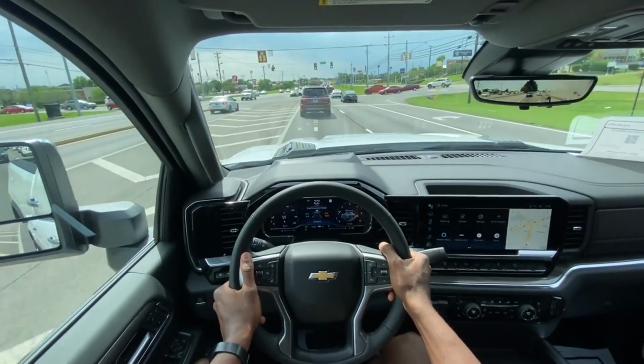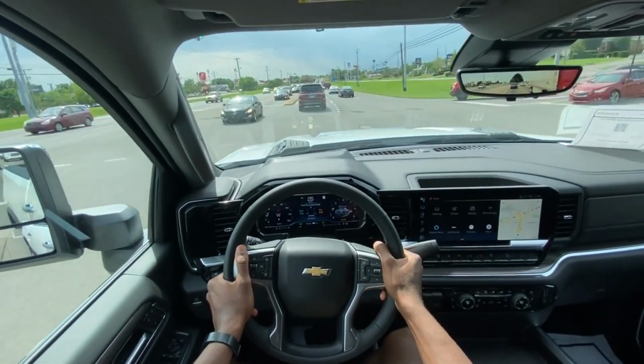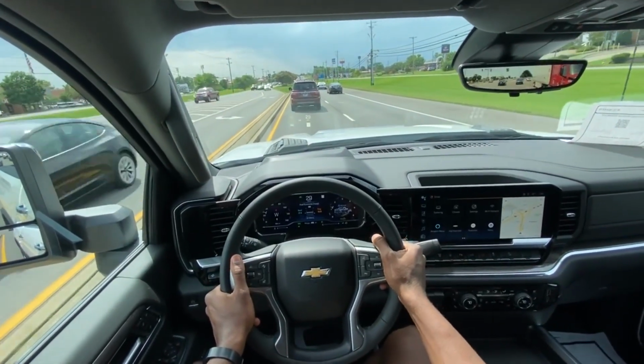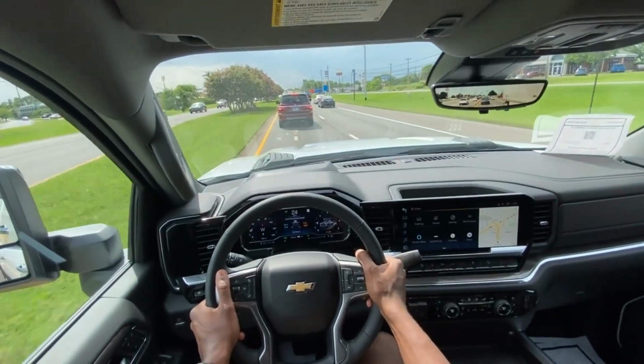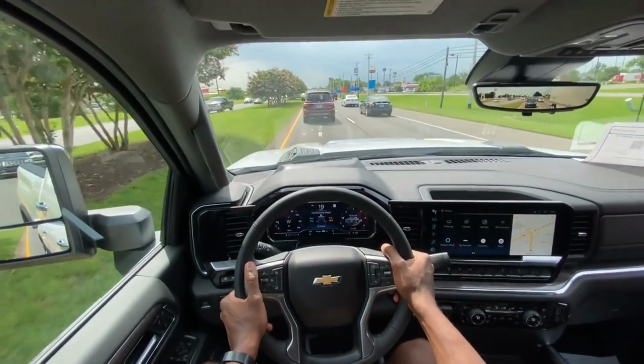It's quick when you need it to be. It's fuel efficient when you need it to be. And if you want to shift the 10-speed manually, that's cool. But honestly, 99.9% of the time, the auto mode is spectacular no matter what you're doing. Whether you're towing, hauling, driving without a load, it's ready for whatever you throw at it.